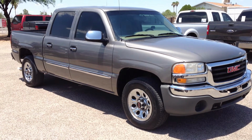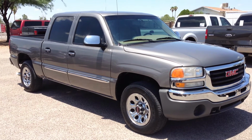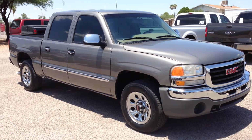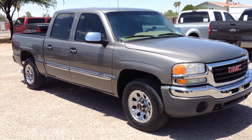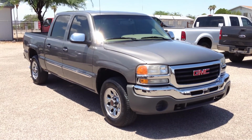We're selling this truck as a 2007 GMC Sierra 1500. That's a half-ton Sierra crew cab. It has 48,000 miles. It's on a salvage title due to theft, not collision. We purchased it directly from an insurance company. It's on a salvage title from theft.